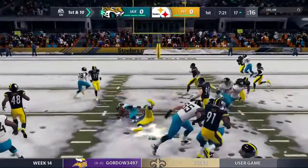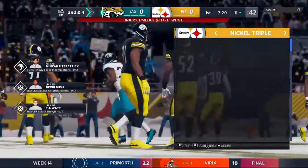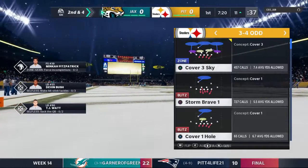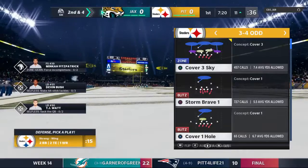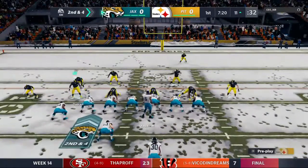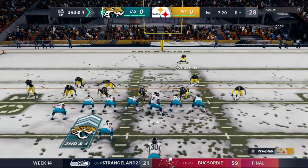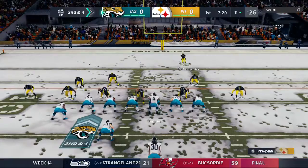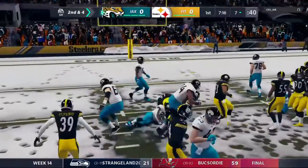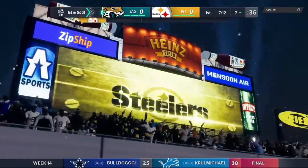Sony Michel, his first carry. And he's brought down just outside of the 10 at the 11. A quick burst there, and he nicely bit off a pretty decent gain. The last run got 6, now 2nd and 4. Get it down to the 7. 4 yards on the play. That's going to lead to 1st and goal.